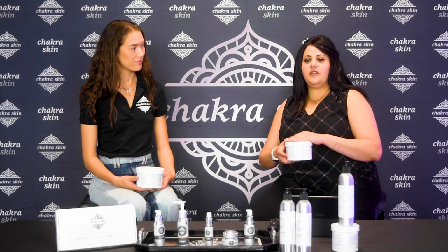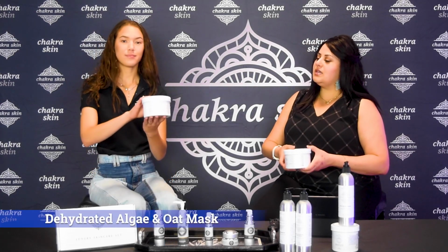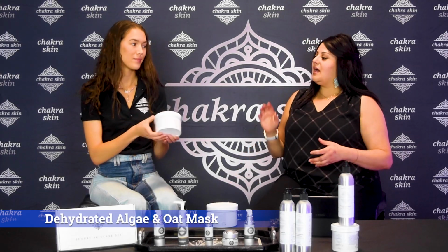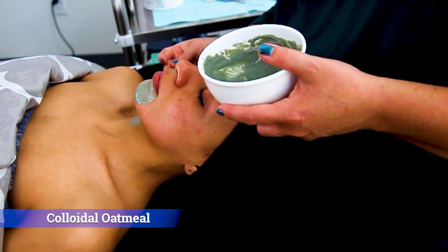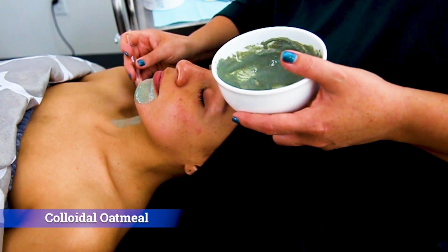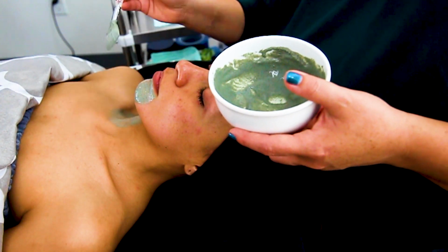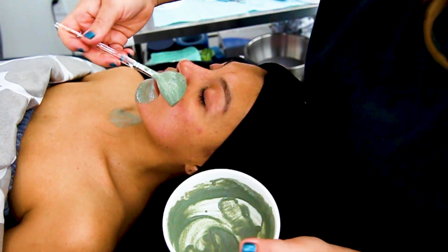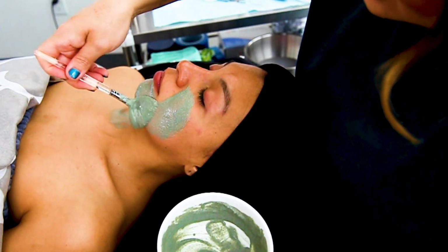So these are only professional use. The other one that we have too is for acne prone skin, blemish skin, and what we've added here is a lot of colloidal oatmeal to help soothe redness, irritation, help purge the skin a little bit. You're not going to have purging after the treatment, but it'll help remove any excess oil or clogged pores.